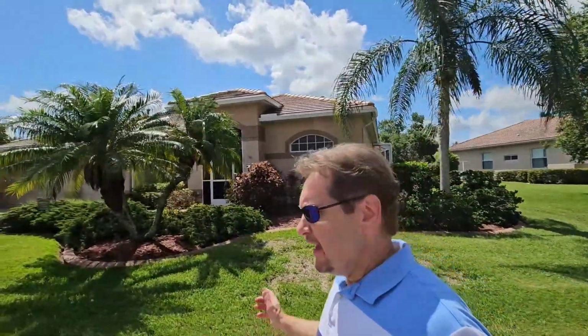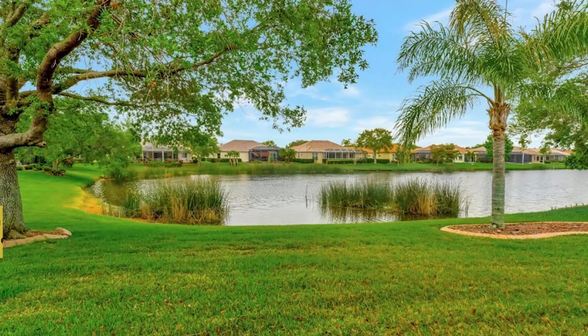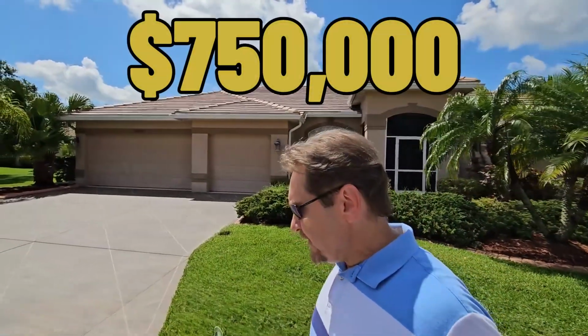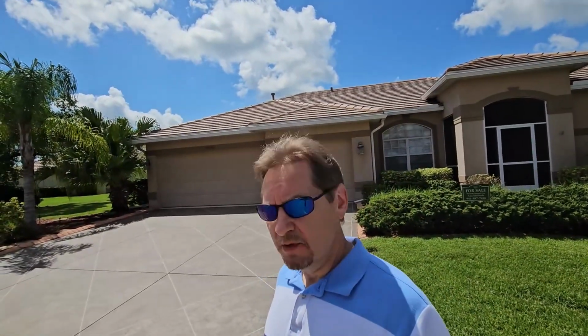Beautiful views off of the back of most of these homes. And the home I'm standing in front of is a 3-bedroom, 3-bath, 3-car garage home. It's $25,667 under air, and it's priced at $750. Built back in 2003. This home is similar to most of the homes here in the community. That's the time they were building.